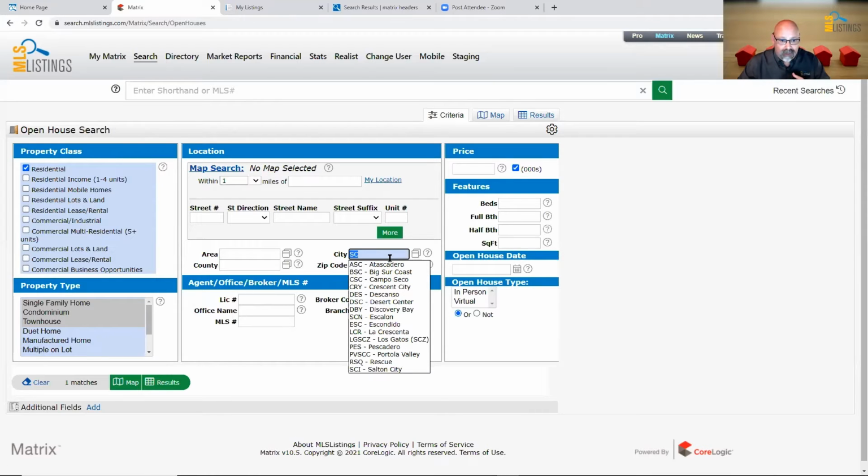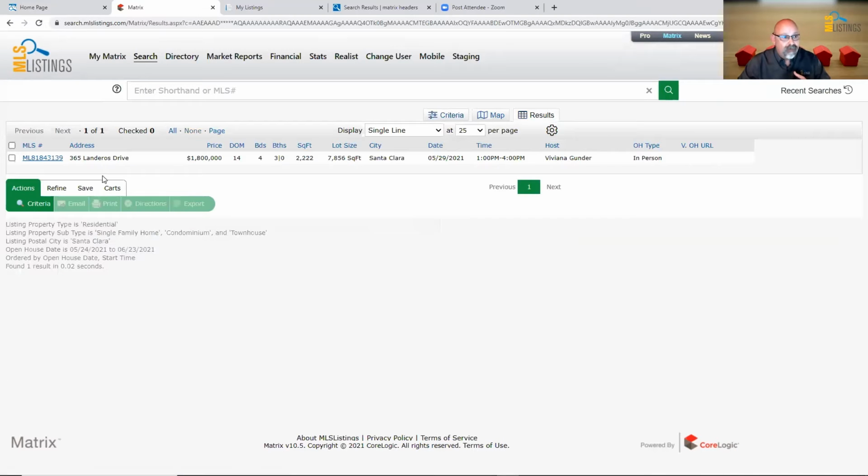There we go. So right now, there's only one open house on the system for Santa Clara. But boy, you wait till Wednesday or so, boom, you're just going to start seeing these fold in. As the week builds, as we get closer to Thursday, this list just gets bigger and bigger.